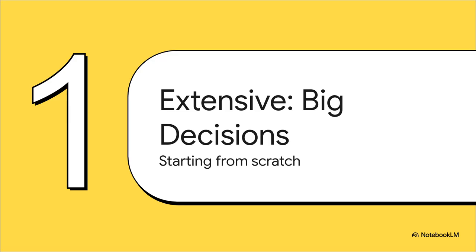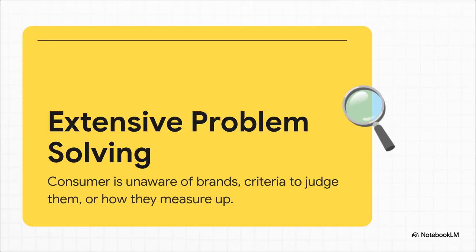Okay, let's dive into the first one, which is also the most complex. It's called extensive problem solving. This is for the really big stuff, the high-stakes purchases where your customer is pretty much starting with a blank slate. Just think about a small business owner who's decided they need to buy their very first major piece of industrial equipment, or maybe a really complex new software system. I mean, they don't know the top brands, they don't know what features they should even care about, or how to begin comparing them. They just know they have a problem, but the solution?